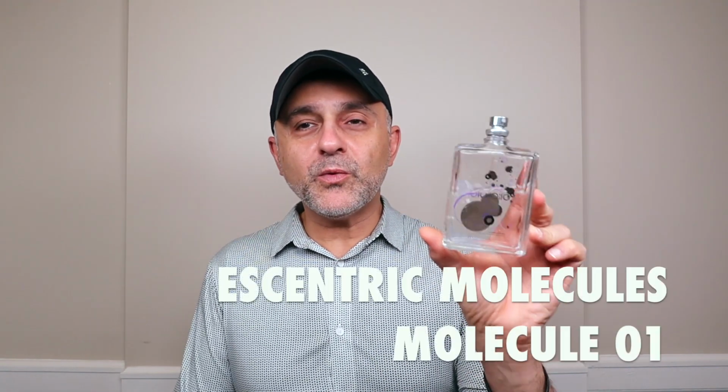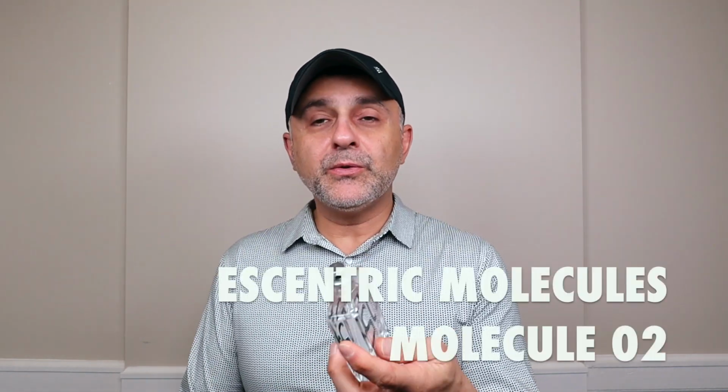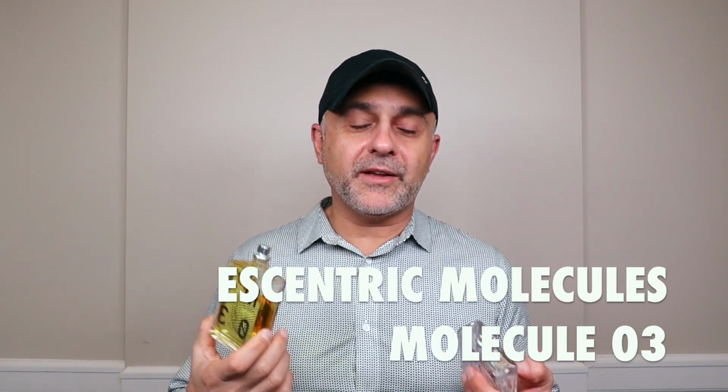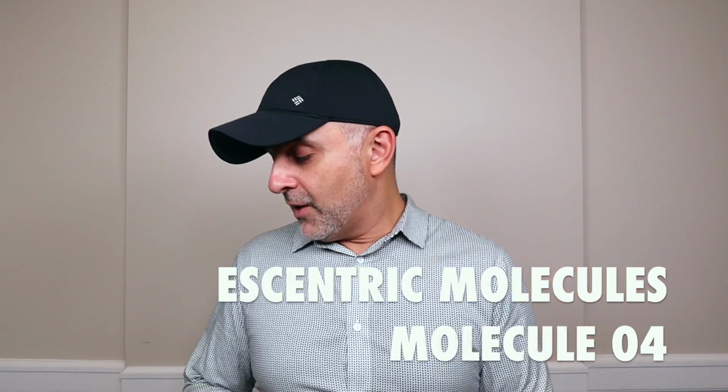Now, another set of fragrances that I speak about a lot are the Escentric Molecule fragrances. There are 4 in this collection, and I'm hoping their 5th one's going to be about Civettone. We'll see. But there's Molecule 1, which is ISO E Super, a Cedar Sandalwood combo. There's Molecule 2, it's this one, and this is the Ambroxan, which is supposed to be a replication or a synthetic version of ambergris. Then there's Molecule 3, which is Vetiver Acetate, which is supposed to smell like vetiver. And then there's Molecule 4, which has become my favorite. It's Sandalwood.